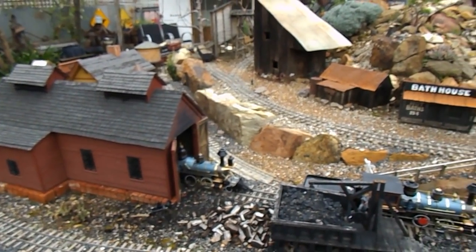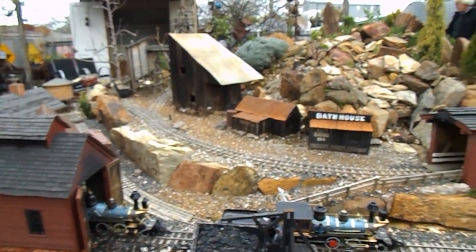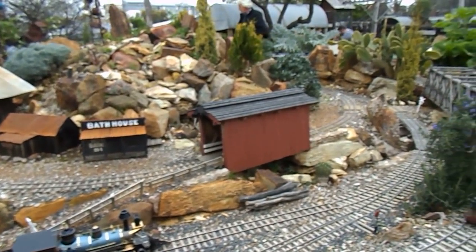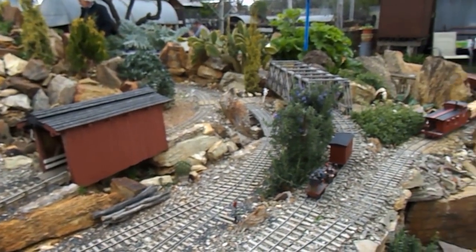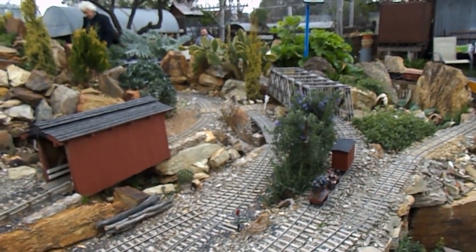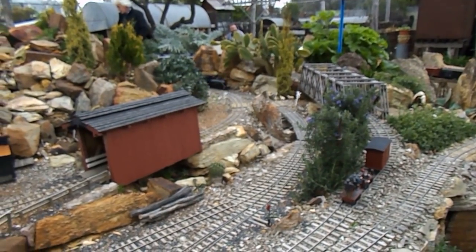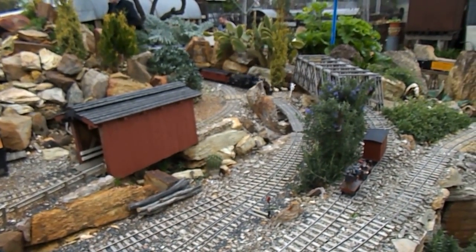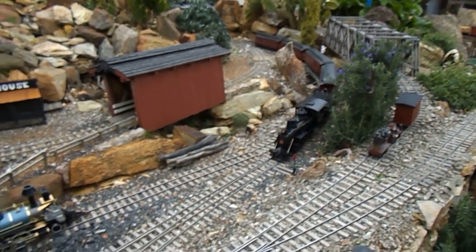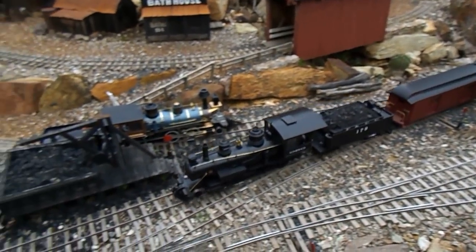Well, this is all radio control. That's why it's all battery powered, because then you don't have to worry about cleaning the track or anything. So it's just brilliant. Really, really good. Well done.